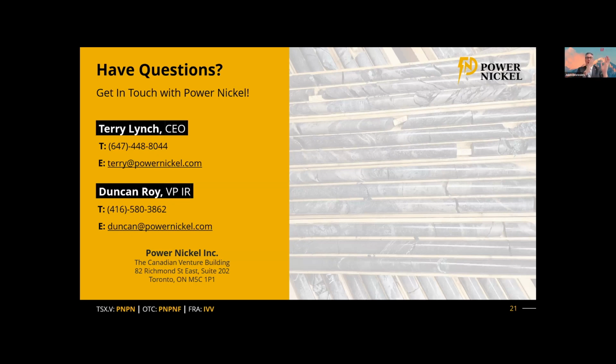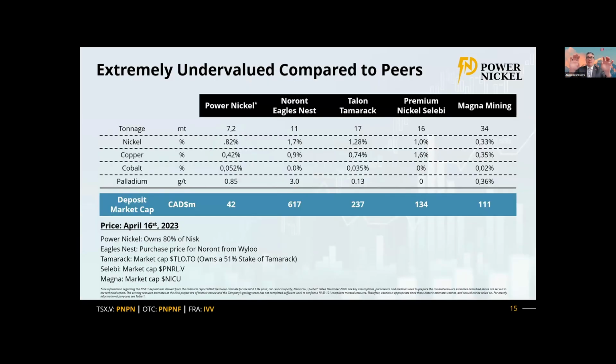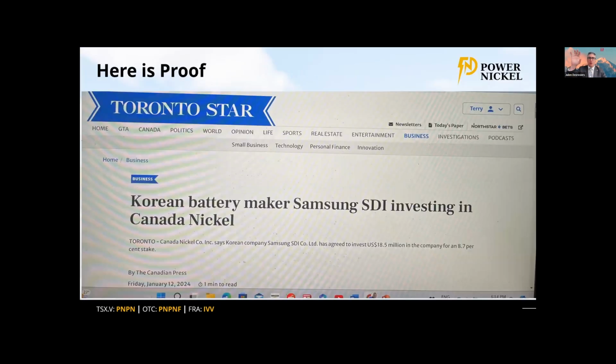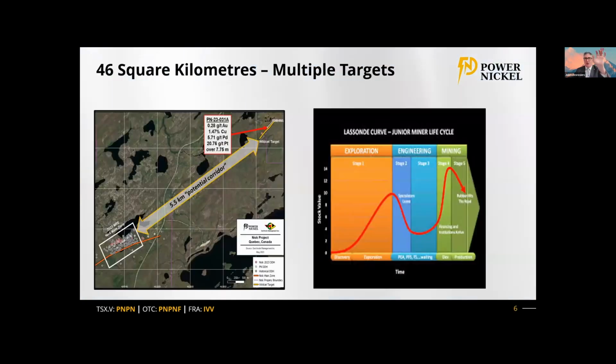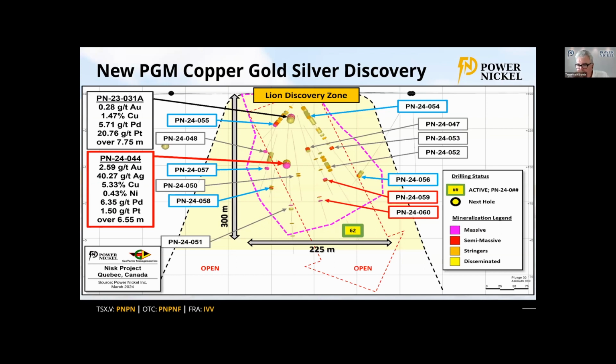Right now, how many assets has Power Nickel, and what's happening with all of the assets? If my understanding is correct, you've got one side that is going into spin-off, one side that is nickel advance, and then you've got the new gold project. Is that right? Yeah, you hit it right on the head.